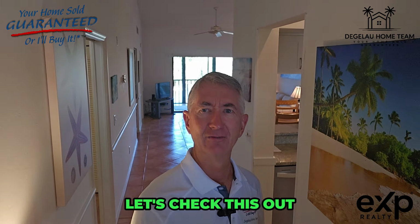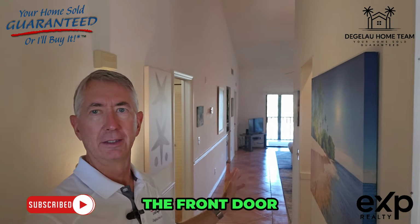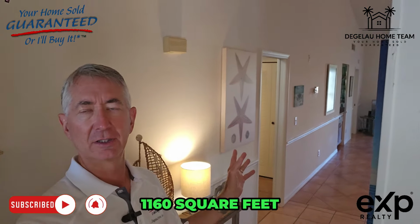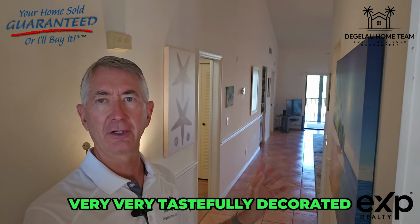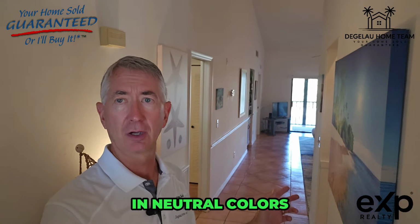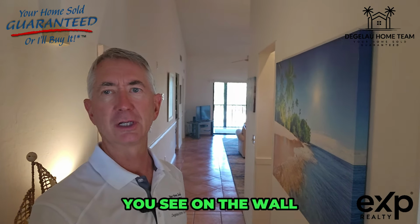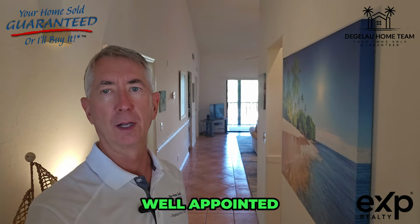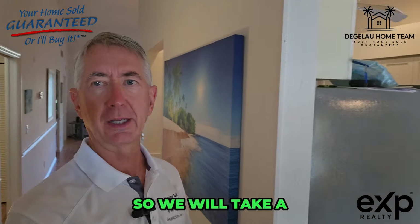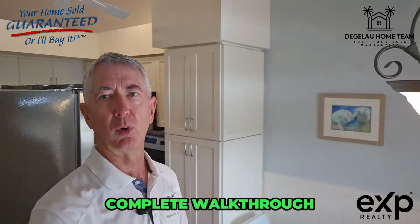Let's check this out. All right, we are here, just stepped inside the front door. This condo is 1,160 square feet, very tastefully decorated in neutral colors. It is turnkey, furnished with the pictures you see on the wall, with the furniture you see in here, very well appointed. So we will take a look at the kitchen. We're going to go around and then we'll do a complete walkthrough.